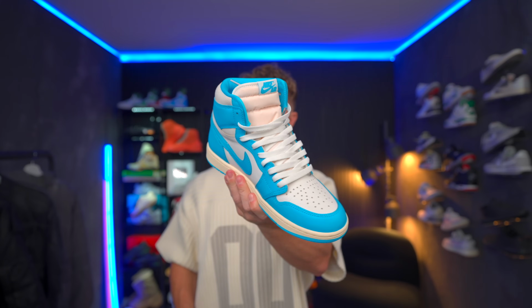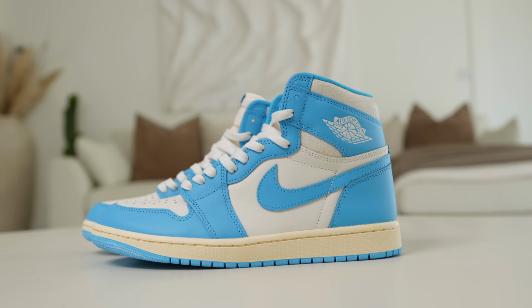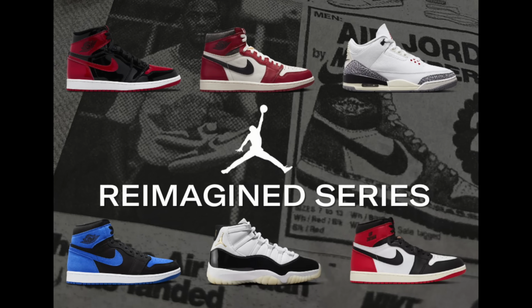When you get these in the box, you will get two laces. Obviously, you can see I've laced them up with the stock ones, but you also get a UNC color, so you've got two options. So this is the latest sneaker in Jordan Brand's what seems like now an infinite money glitch called the Reimagined series.